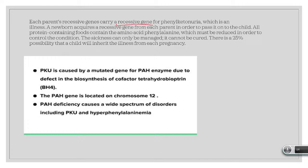recessive gene for phenylketonuria, and this is actually the illness. A newborn acquires a recessive gene from each parent in order to inherit it. So all protein-containing food, like amino acids, should be reduced. It cannot be eliminated from the diet, but we can reduce it. This is a sickness that we can manage, but we can't cure. And there is a 25% possibility of a child inheriting the illness with each pregnancy. So this is the rationale for the disease.